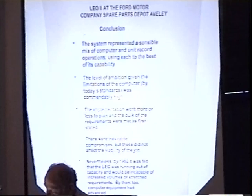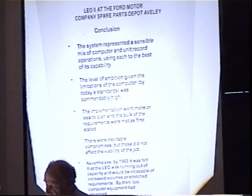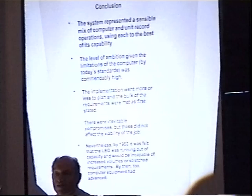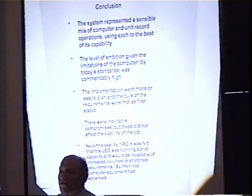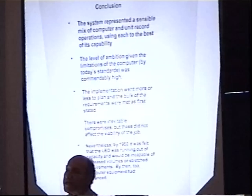The level of ambition, given the limitations of the computer by today's standards, was commendably high for an integrated job of this kind. The implementation went more or less to plan, and the bulk of the requirements were met as first stated. Inevitably, there were some compromises, but they were remarkably few, and there were things which had to be added on later in order to meet the full set of requirements. Nevertheless, as a planning obligation which was executed and worked, it's a credit to the particular team which followed it up that this actually worked that way.